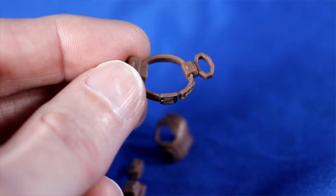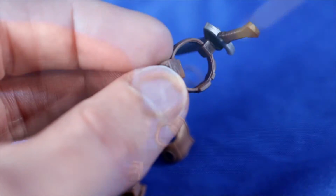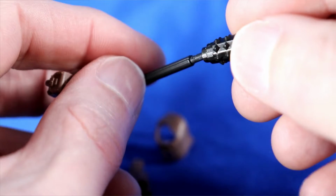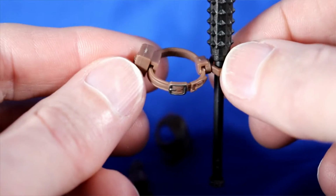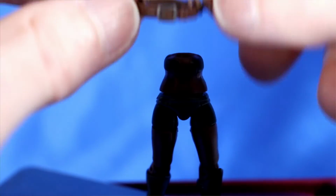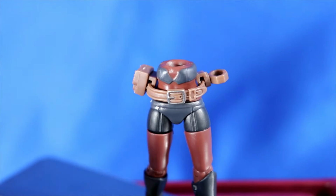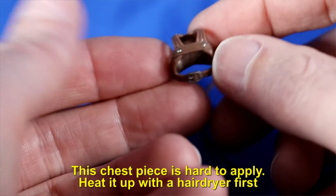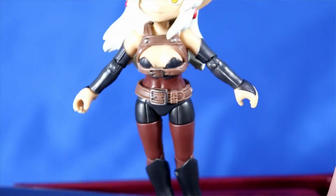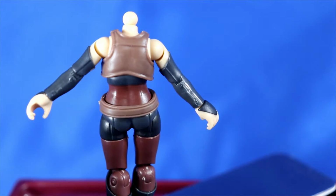These loop things are used for holding swords and other weapons, and you need to clip them onto the belt. The pouches are also clipped on the same way. Note that one belt is smaller than the other. If you want to use the pouches and stuff, you have to use the bigger belt. The small belt fits snugly around the lady's waist, and the bigger belt can be wrapped around people's chests. Also, when this chest piece is in place, there is a big booby window. Not much in the way of protection there, but okay.